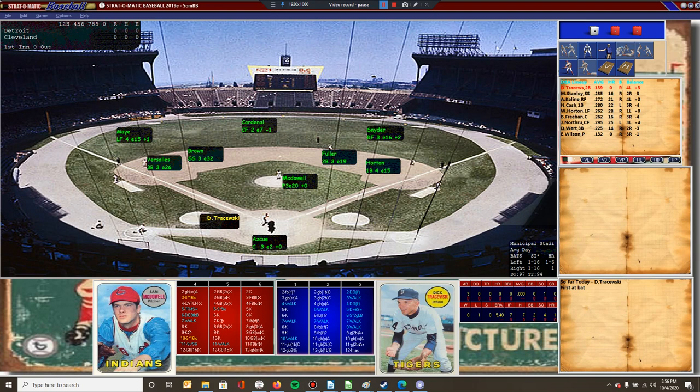Everybody, and welcome to Municipal Stadium in Cleveland as the 3-2 Cleveland Indians take on the 4-1 Tigers. Pitching today for the Indians is going to be Sam McDowell. He's 0-1 on the season. He had a rough outing his first time. He went 7 innings, gave up 7 hits, walked 2, and struck out 4.